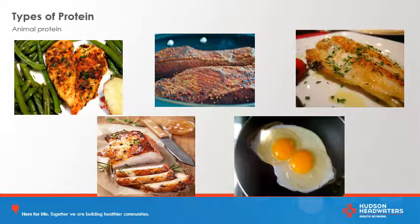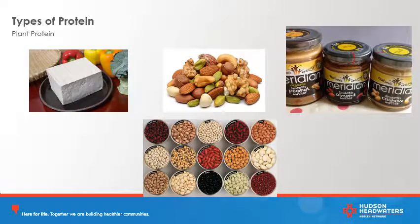So types of protein, we have animal protein, and these generally contain all the essential amino acids. So we have chicken, beef, pork, fish, turkey, eggs, all examples of animal protein. Then we have our plant protein. So here I've got pictured tofu, also tempeh, which is a fermented soy product, nuts, nut butters, and beans are also considered types of plant protein.